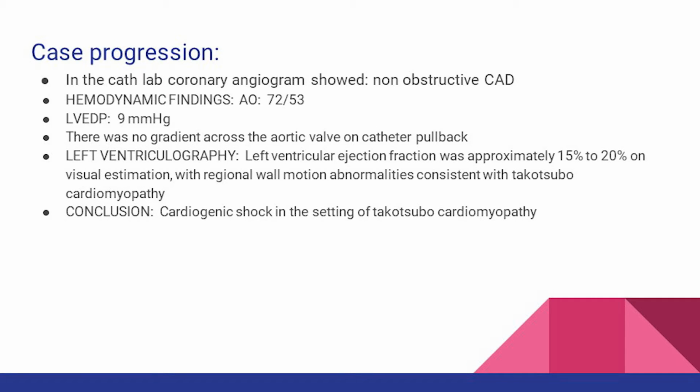So in the cath lab, he had a coronary angiogram, which did not show any obstructive coronary artery disease. Pressure hemodynamics showed 72 over 53 in the cath lab with a left ventricular end diastolic pressure of 9. And there wasn't any gradient on the aortic valve catheter pullback. A ventriculogram was performed subsequently, and it showed an ejection fraction of 15 to 20% on visual estimation. And there were some regional wall motion abnormalities consistent with Takotsubo cardiomyopathy. So the conclusion of the interventionalist was this is likely cardiogenic shock in the setting of Takotsubo cardiomyopathy.